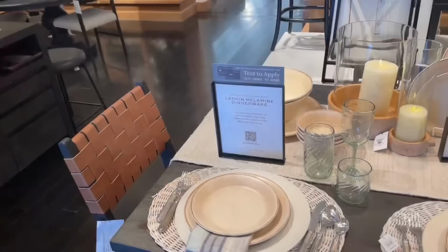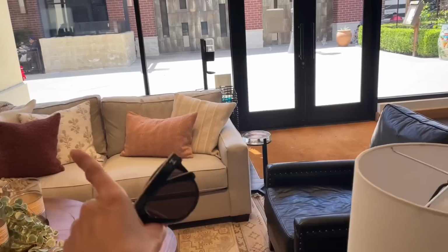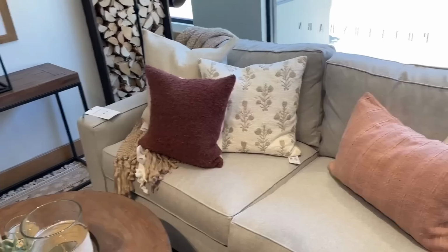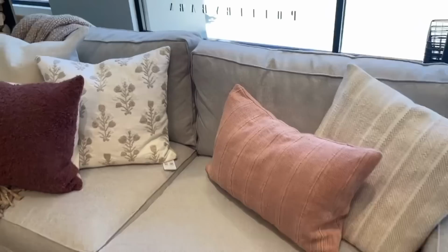I just love how they set the tables. I think it's really good inspiration. Oh, that's my couch. That's exactly my couch. This is the couch that we bought. The color here is more like gray. Mine is the beige color. Looking for this same couch, but in a darker color. That's our mission today.